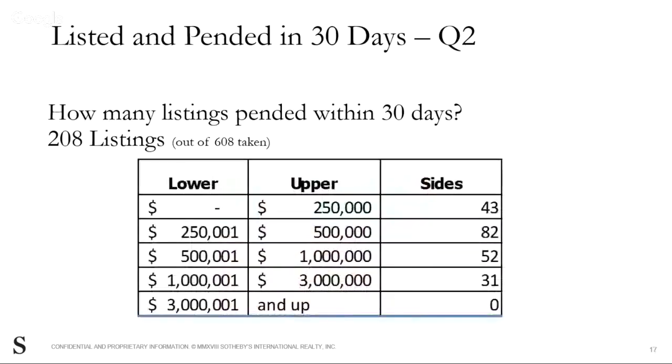And then I wanted to break it out by price point, because talking too general, I think you can't really get enough out of it. So here you can see the price point. A lot of times it's like, oh, I have a $2 million home, it's going to take me 90 days, 6 months. That's not always true. We had 31, again, this is just in the second quarter, over a million pended within 30 days.